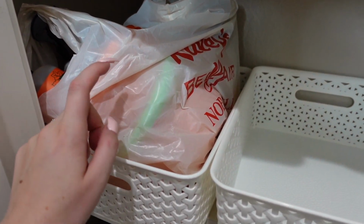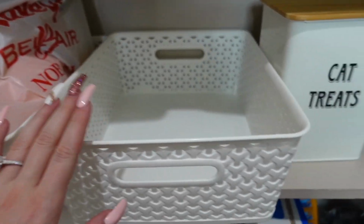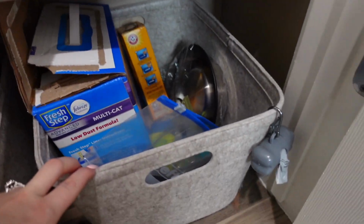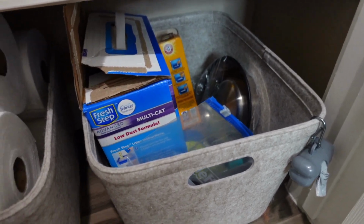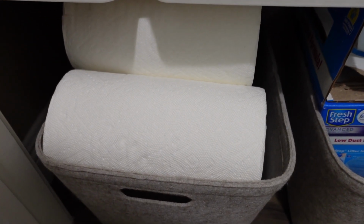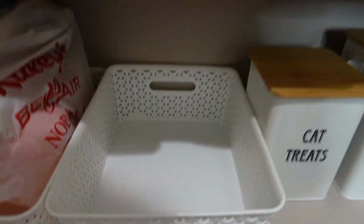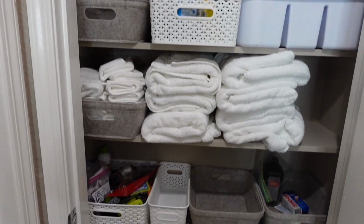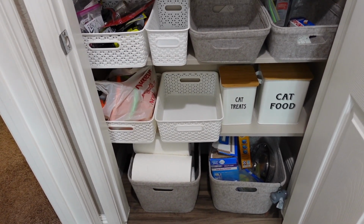Ignore this. This is just here until I can go to storage. It's some fall cleaners and stuff. This one's empty, but here's our cat treats and our cat food. And here's some more stuff for Lauren down here, like her litter and stuff like that. And then I put our paper towels right here. So I know it's not super Pinterest, but it definitely works and it looks a ton better. I'll put the before and after here.